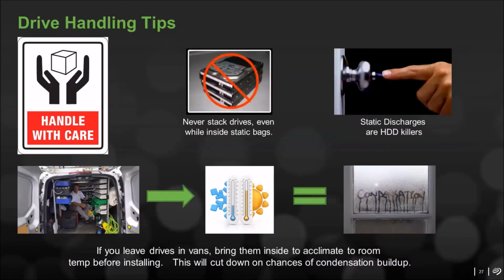All right, and then kind of wrapping it up, let's talk about some drive handling tips. Drives, we don't like to say it, being the drive guy, but we are a commodity. Everybody needs us to work. We're kind of a second thought a lot of times, but it still doesn't take away from the importance of how you handle these drives properly to keep them up and running. So even before you get the drives in the systems, you've got them ordered in, say you're replacing some drives, you keep them in your van, anything like that, these are just tips to kind of make sure you keep in mind.